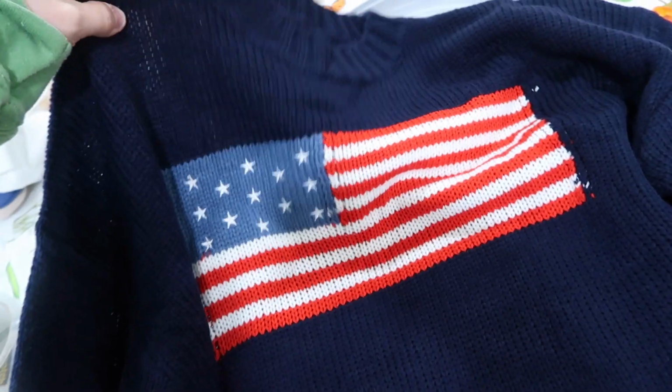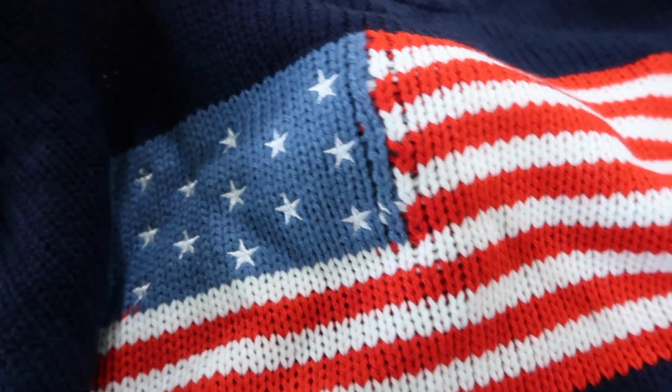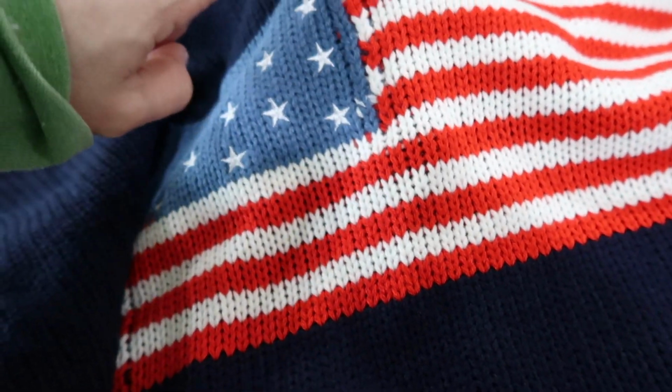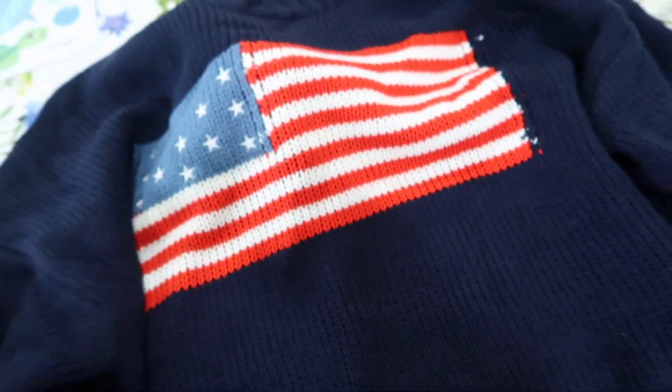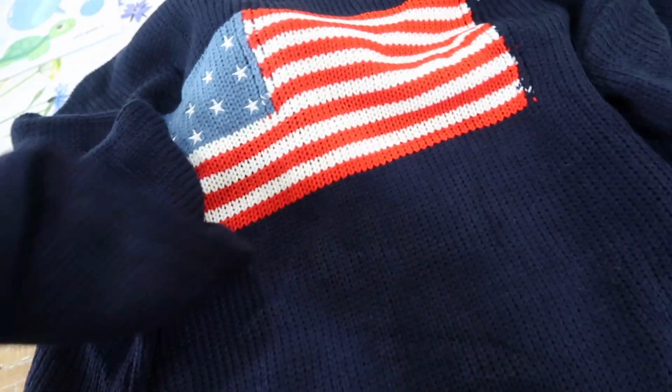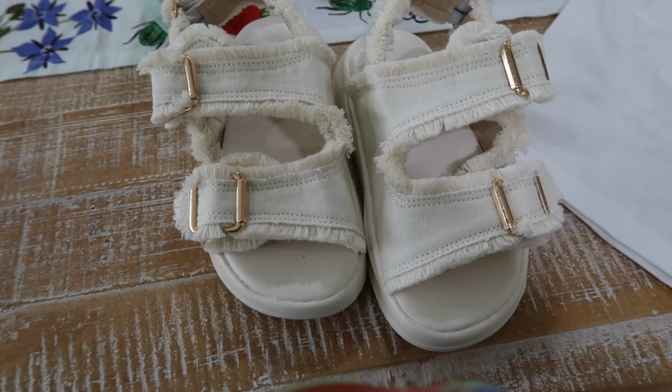I grabbed this sweater because it was on sale for $6, but I don't know if y'all are gonna be able to tell, but the flag part right here is separating, so it looks odd. And obviously this is not the best material, so even though it was $6, I don't think I'm gonna keep it.